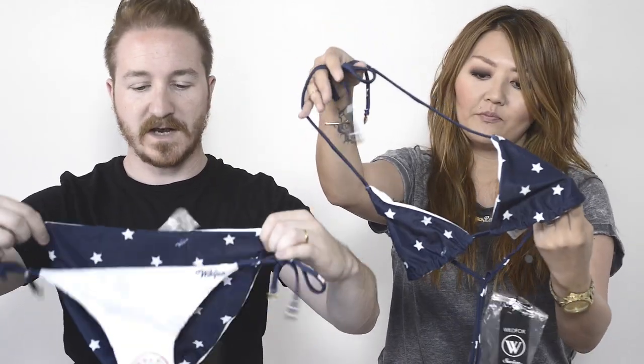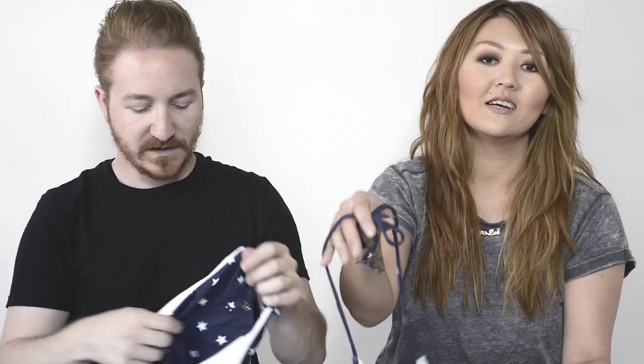The designer of these, her name is Leilani. She's awesome. Everyone at Wildfox is amazing. If you happen to know who Shrampton the Cat is, that's his mama. If you don't know who Shrampton the Cat is, check him out and make sure you follow him on Instagram. He's like a cat sensation.